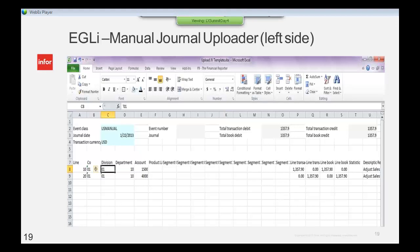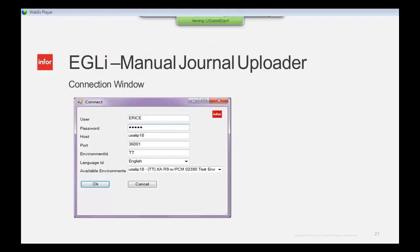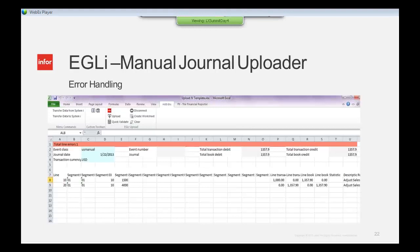So just like we used to have the old photocopy versions of our journal entries, we now have them in Excel. We have them in a template that we open up. We change the amounts, make whatever minor adjustments to our account strings. And once we've done that, you can see here at the top with the add-ins, we just click the upload button, and it sends it to the AS400. Connecting is simple. Just password, host name, your environment. The IT guys can help you figure all that stuff out. It takes about 5 minutes to load this, connect, and write your first journal entry.